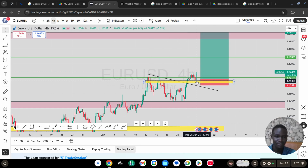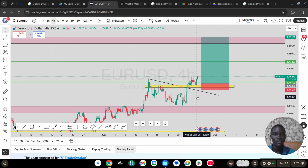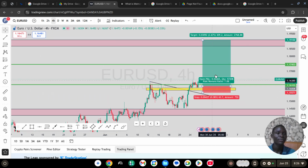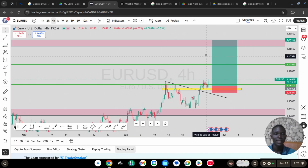If the market comes back for it, I'll wait for a bullish engulfing in the 4-hour. Then the market gave me exactly that. That gave me the potential to enter, and then the stop loss is always below the structure. So right now we are rallying all the way to our immediate TP, which is at 1.19100, guys.